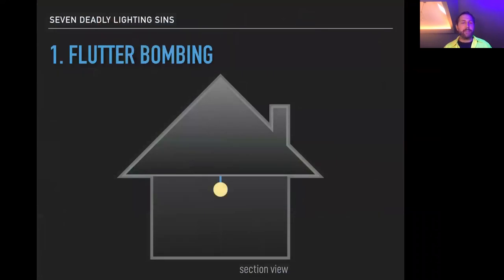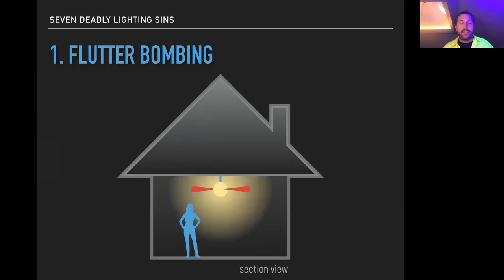I call it flutter bombing. What is it? You put light and air with a big old ceiling fan in the middle of the room. That's going to provide all the light to that space that you need. But what happens when you turn it on? Oh, you get this reflected ceiling flutter, and then the person goes into an epileptic seizure, and they pass out on the floor because they're overwhelmed by the fluttering of light in the room.